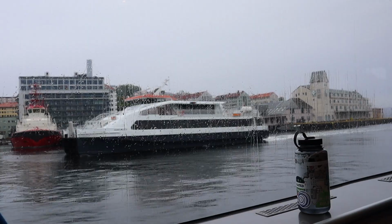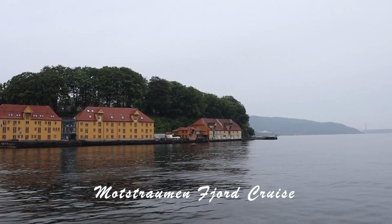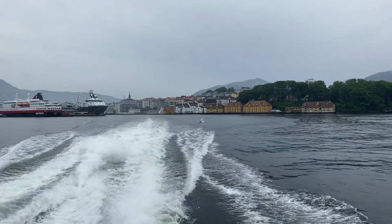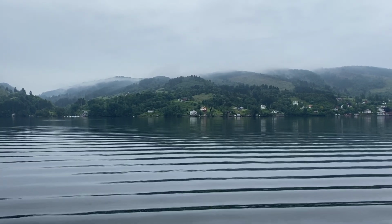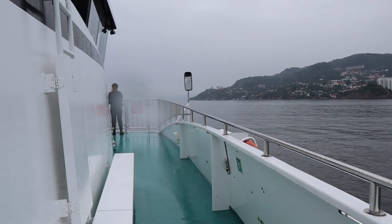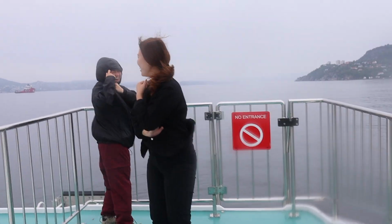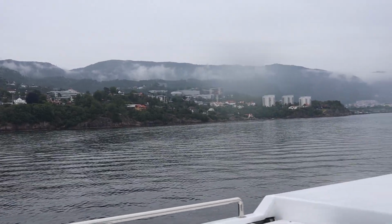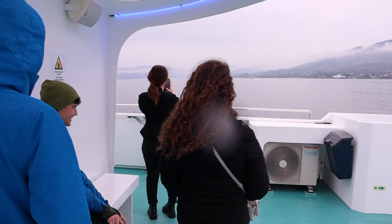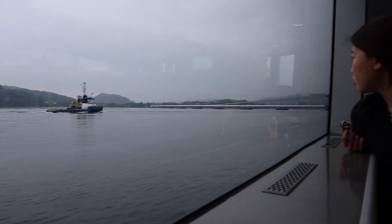For our third and final day in Bergen, we all decided to book a group tour on the fjord. This fjord would take us straight to Motstraumen, one of the most beautiful and scenic fjords in all of Norway. After leaving the port, we quickly discovered how insanely windy it gets on the fjords. We still managed to stay up on deck for a little bit, though. But we quickly returned to the safety down below.